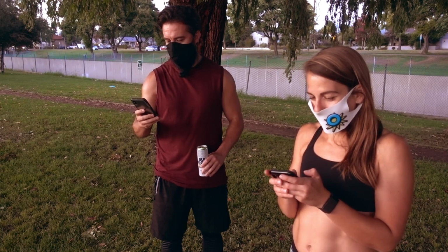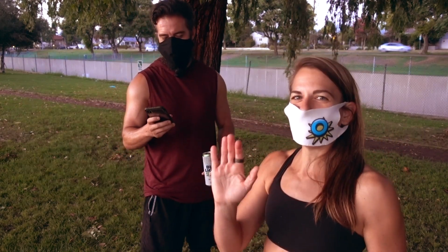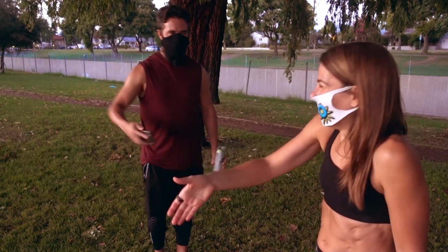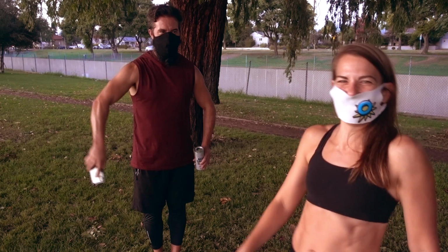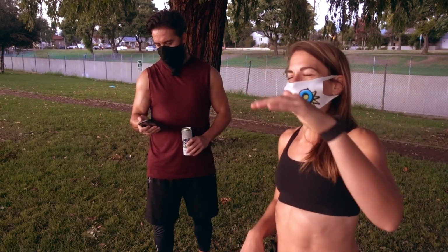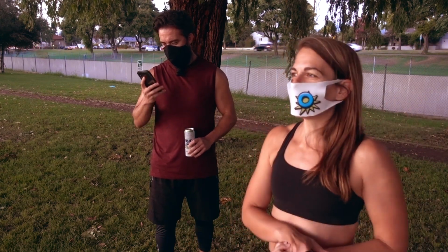The highest I hit, ooh, I still stayed in range. I'm so happy about this. 109 was my peak, so I still healthily stayed in range for a beer. My Signos level says that you should stay under 110 for a healthy metabolism. I mean, that's the goal for really optimizing.